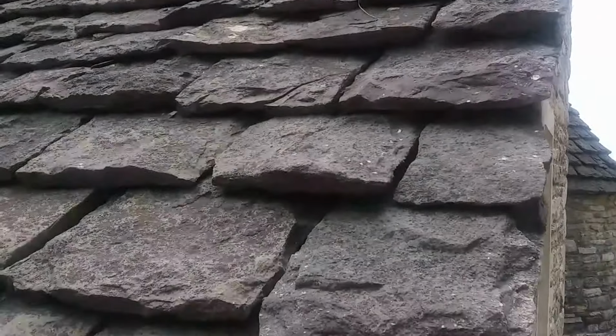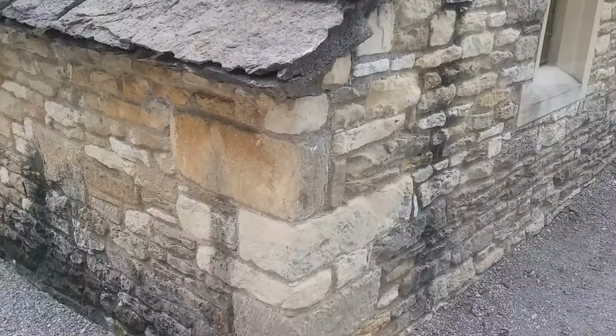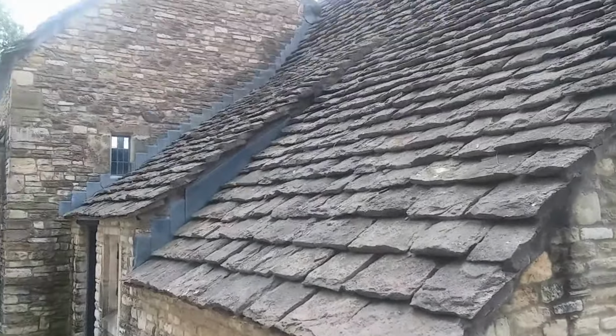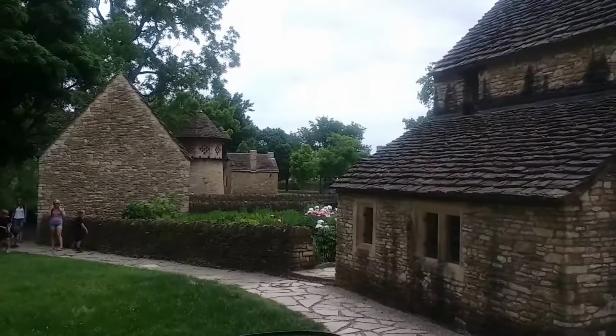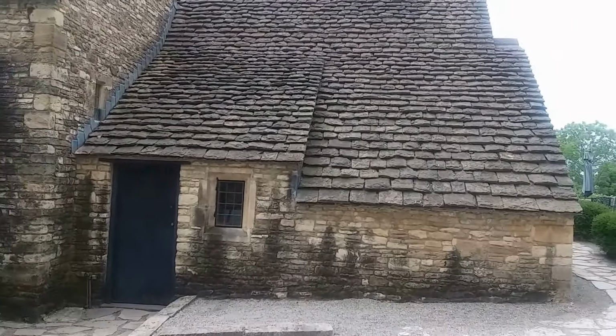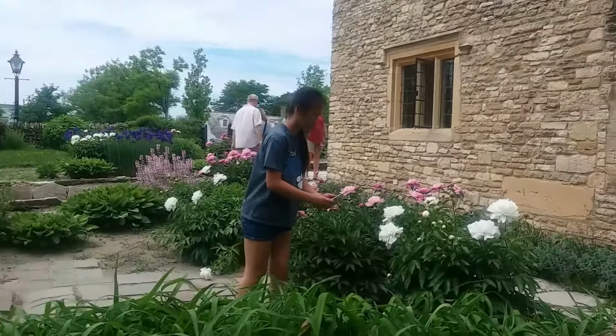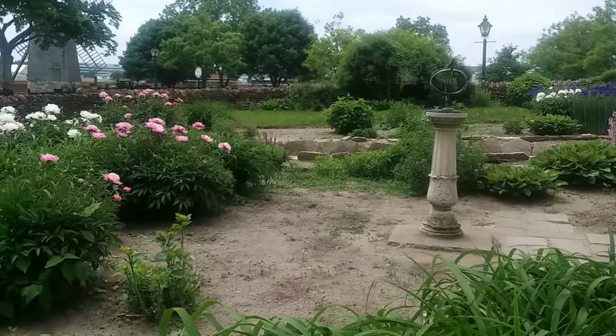Now you talk about a roof that's going to last forever. Check that out. That's a roof, buddy. Those are shingles. Limestone, I guess. Just looking at the back. Side. Gardens.